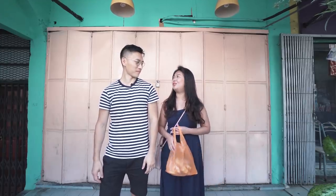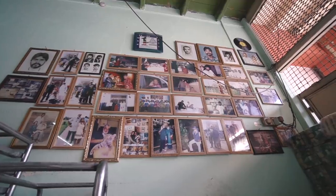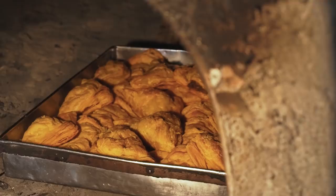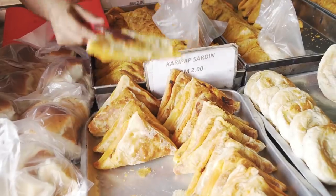End of our JB trip. So sad. And we're here at Salahuddin Bakery. This bakery is really old. It's open since 1937. That's almost as old as you. No! They're still using a wood-fired baking oven to bake their cakes and breads and everything.